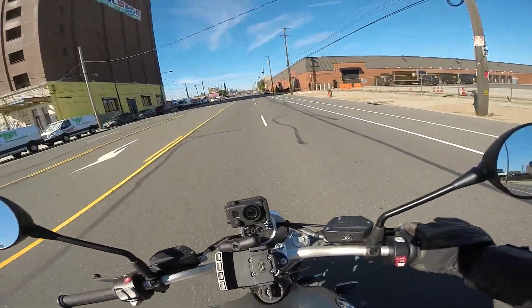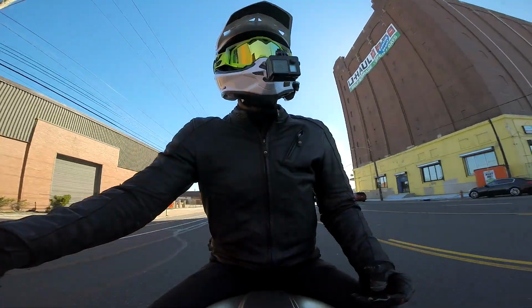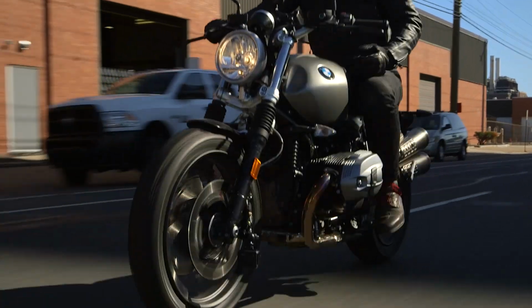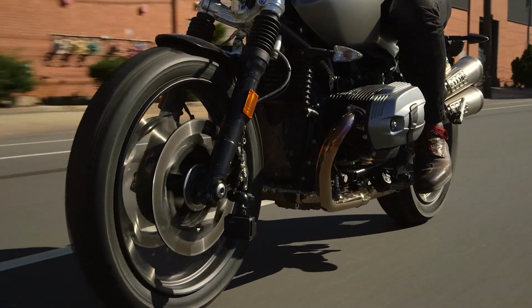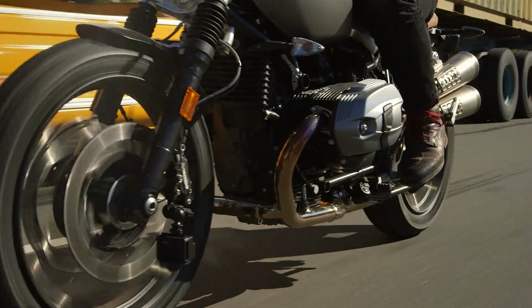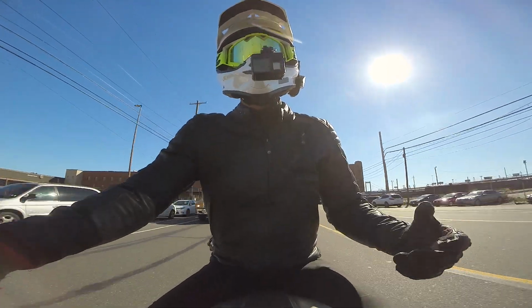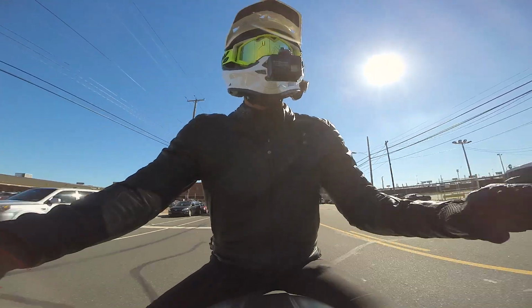So the one thing that hasn't changed is going to be the engine. The engine is that same 1170-cc boxer twin that was found in the R9T, and it's probably my favorite part of the bike. This engine just has so much character to it. It just has a big feel. It's got low-end torque. You're looking at 110 horsepower, nearly 90 foot-pounds of torque. It's an appropriate street bike.